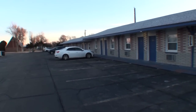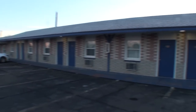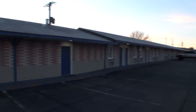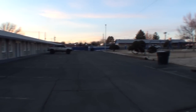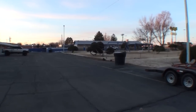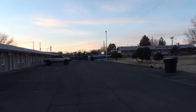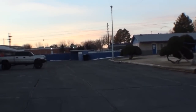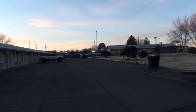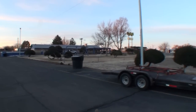And if you look real close, this motel has been remodeled. The owner went through the whole thing, spent big bucks completely restoring it and completely remodeling it to make it brand spanking new. He also has a swimming pool over there next to the building. Of course, it's closed right now. This is winter time.